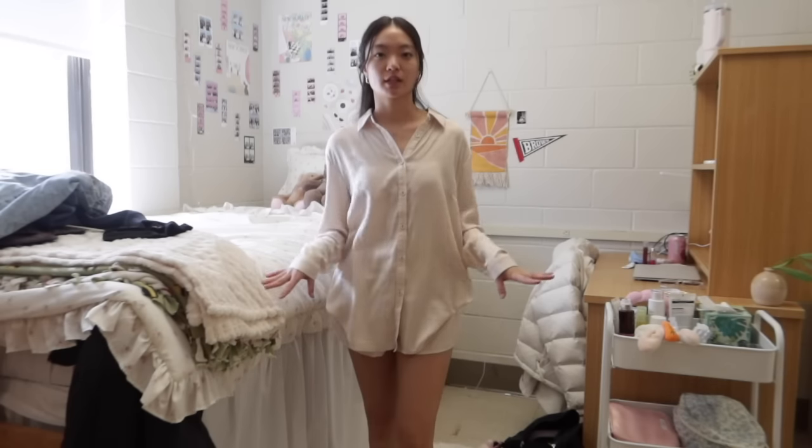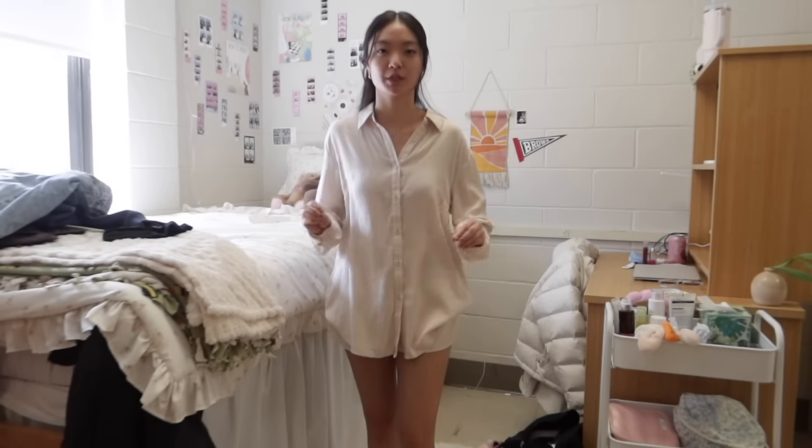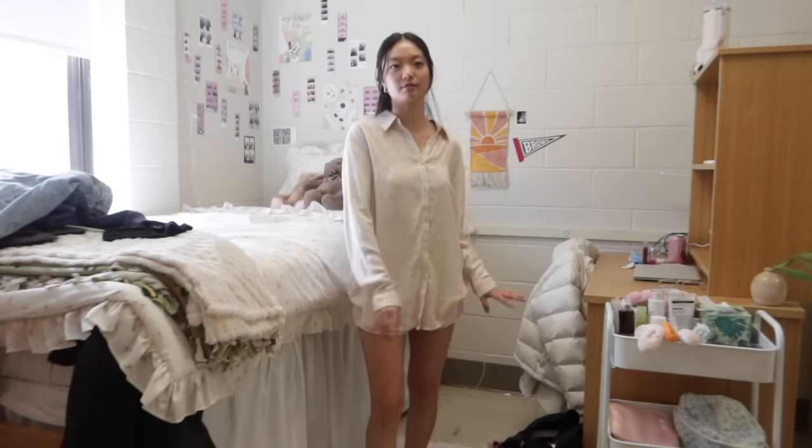This top actually did come in a set with these shorts. I feel like this is something I would wear peak spring when it's final season. You do not have time to put together an outfit but still want to look cute. This is exactly that. That's it for the haul.